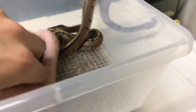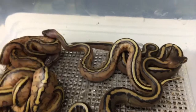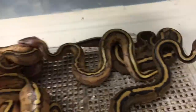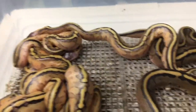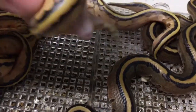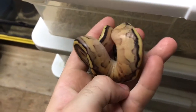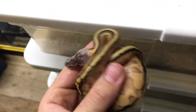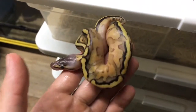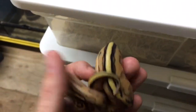They're all really squirmy though. Like I said, who knows how long they've been out of the eggs. They just all really want to get out. But I mean, oof, that one is a looker, eh? And this one right here, I guess this would also be a pastel yellow belly genetic stripe. They're really nice looking, man.